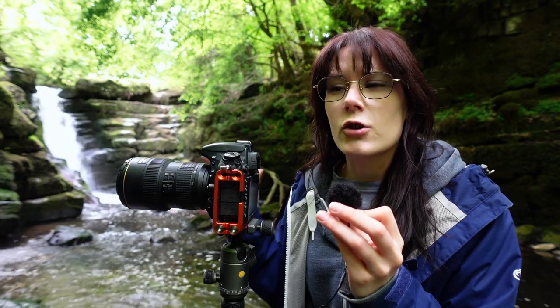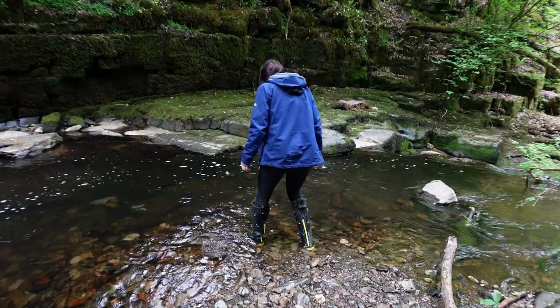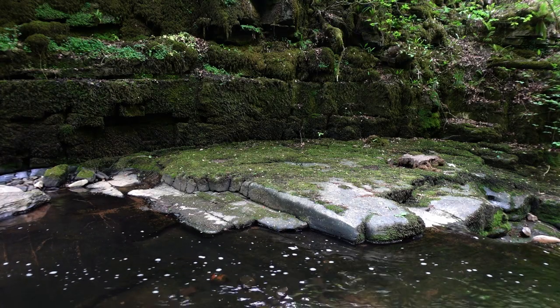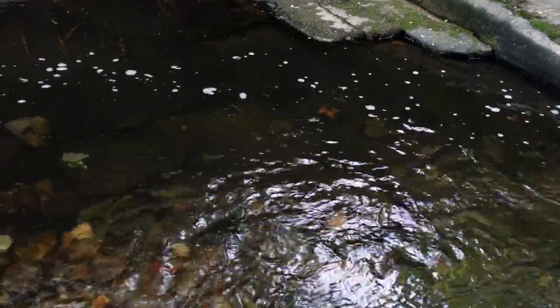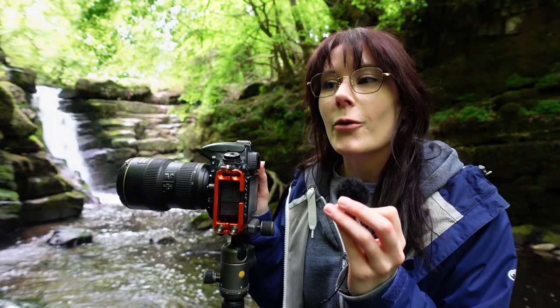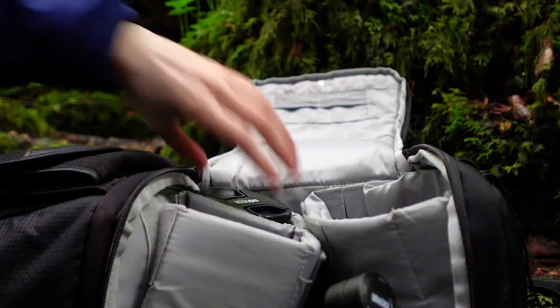From here we've got a side-on view, and what I really want to do is cross this water here and get to that dry rock on the other side, as I think from there you get more of a face-on view and that second waterfall will be a lot more visible. This water is a lot deeper than it looks, and we're not going to risk it today. We're going to try and keep our gear and myself dry, so we're just going to stick to this side and see what we can do with it.